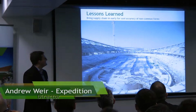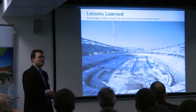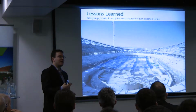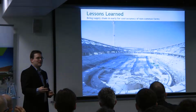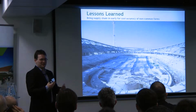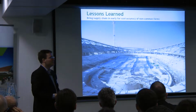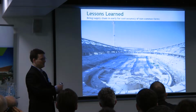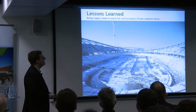Another one is clearly getting a contractor on board early. This whole diversion route through the steel arches simply wouldn't have happened had the contractors been brought on earlier. And in many ways we could argue that ISG were brought on board about stage D, so it could have been a lot worse than it was. But particularly when you're looking at non-common forms, please get contractors in. I mean, they are the experts. As a design team, we can go so far, but you need cost advice and you need construction advice, and that really can only come from the experts.